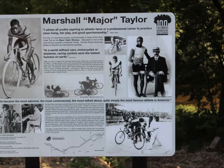One of the things I found very interesting is this sign, which is located across from Academy Park. Please take the time to read it.